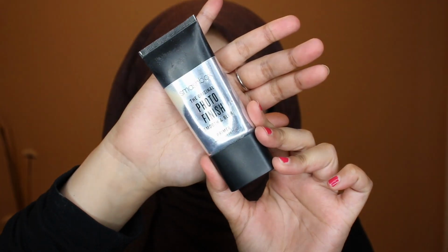So I'm first starting off with my Smashbox Photo Finish Smooth and Blur Primer, and I'm putting this all over my face, concentrating it on my T-zone, which is my problem areas. I love this primer so much because it makes my skin look so flawless. All the bumps go away. Like, the makeup just sets so smoothly when I put it on. So that's just what I'm doing right now, just working that into my face.